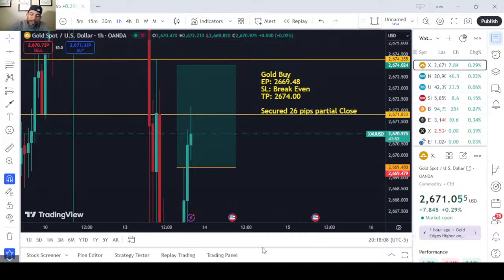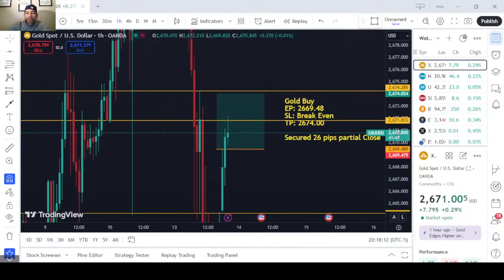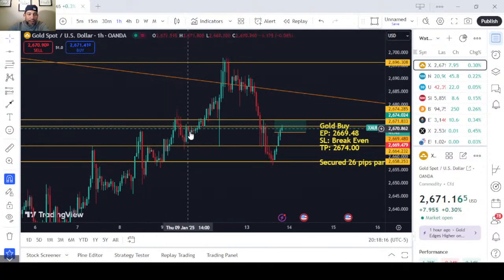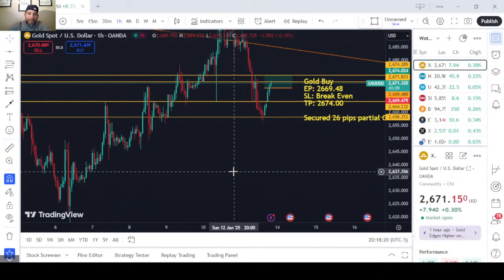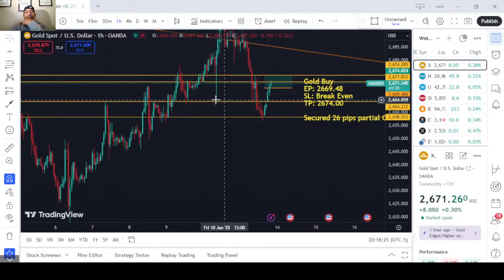Gold, what can I say with gold? If I'm going to look at gold on the bigger picture, look at this trend. The trend is your friend, I've always heard people say that. But the key thing that interests me is that we broke below the structure off the 1 hour. Very strong close and continued to push down, even retested.